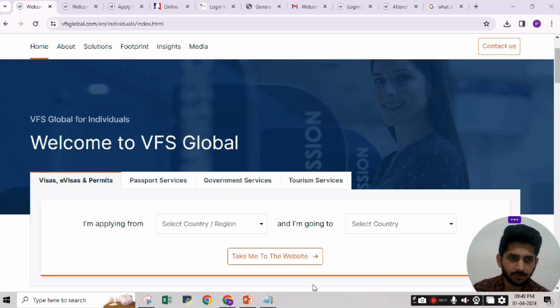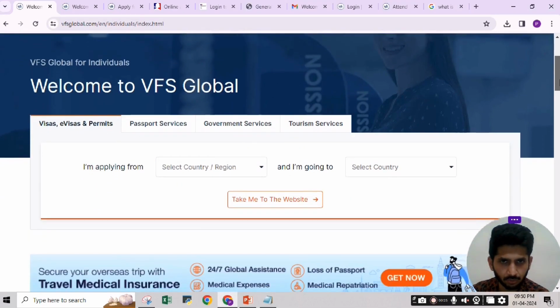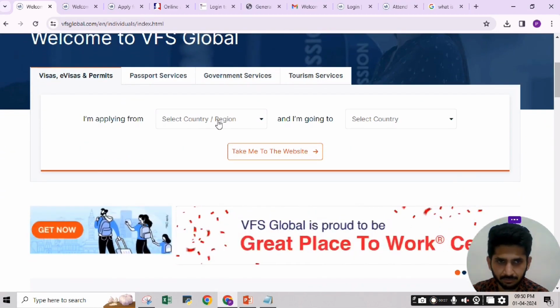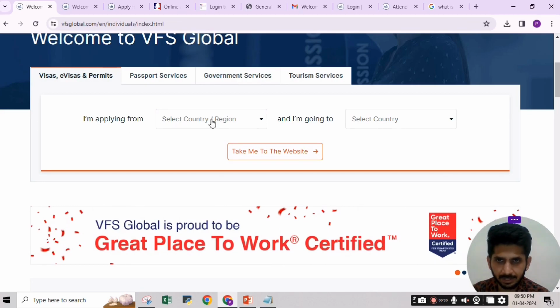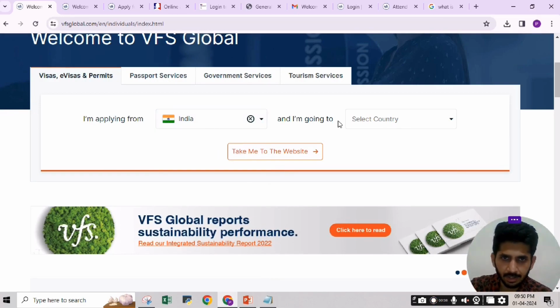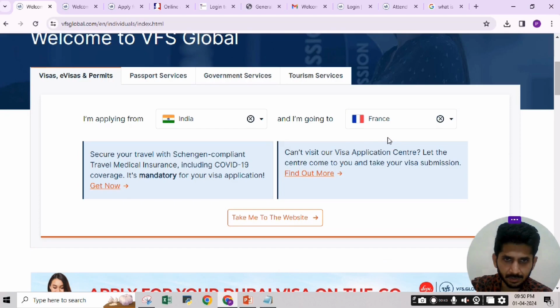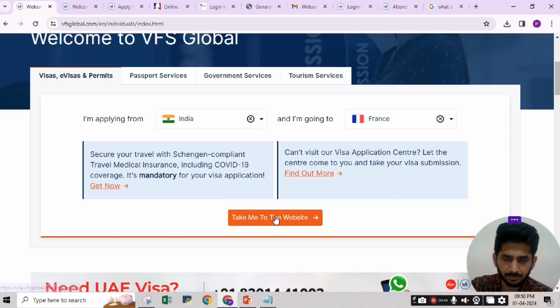Now, what is the first step? The first step is you need to go to this particular website, which is vfsglobal.com/en/individuals/index.html. Once you go to this website, the first thing you need to do is select the country you are applying from, which is your country name, and your destination country name. So for me, I am giving the example for France. Now it is saying to go to that particular website.